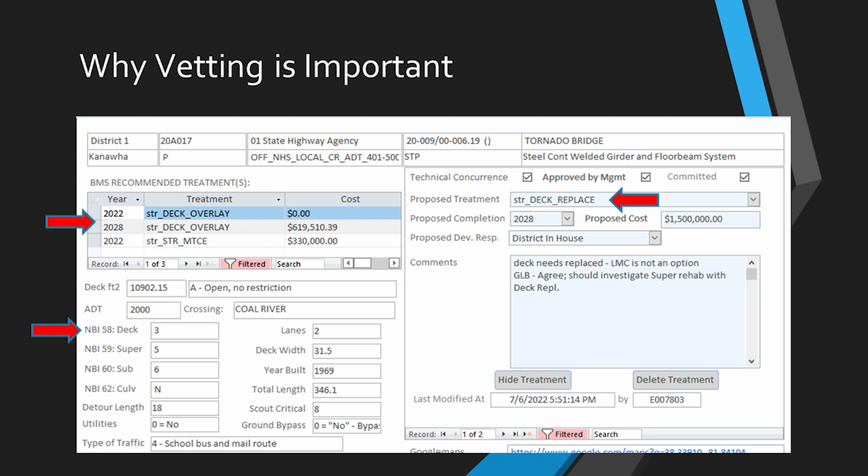So why is it important to do the vetting? When they first sent this out, all the district bridge engineers, and Stephen, you're not allowed to tell anybody this, but we all got together behind the scenes from central office and were like, what are you going to do with all this information? How are you going to vet this out? And I'm like, I'm going to just assume that BMS knows what it's doing. Well, the more I dug into it, I realized, well, it doesn't, but I did realize that it has a lot of good information in there.